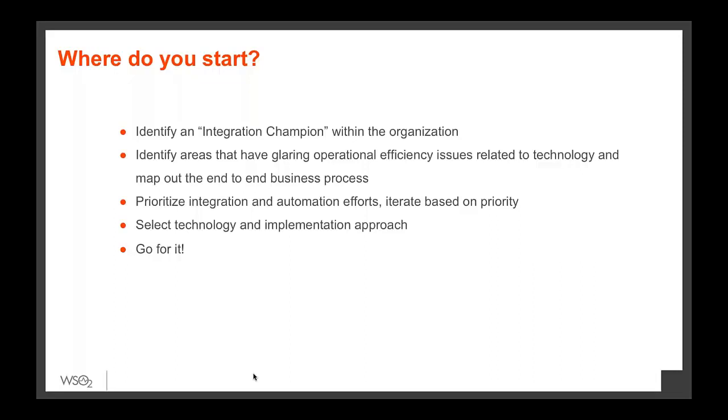And then the next step is to start looking at areas that you think need some efficiency improvements where technology is concerned. Look at the end-to-end business process. Look at the areas that need to get addressed first. And then, based on that, come up with a list of priorities that you want to do. And as I said, it's an iterative process. So that list of priorities will help you achieve some quick wins and then move on from there.